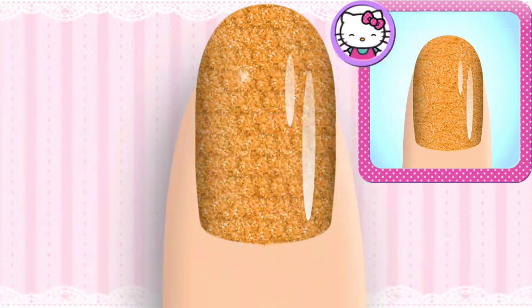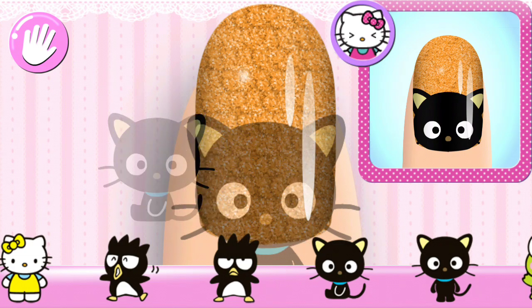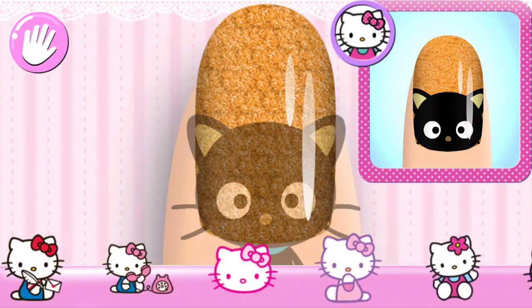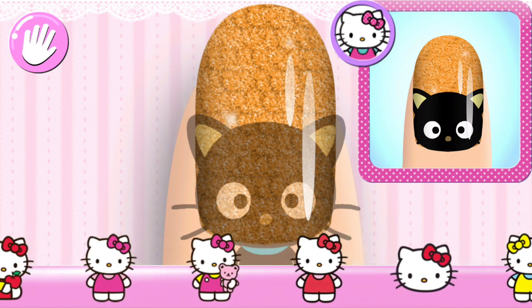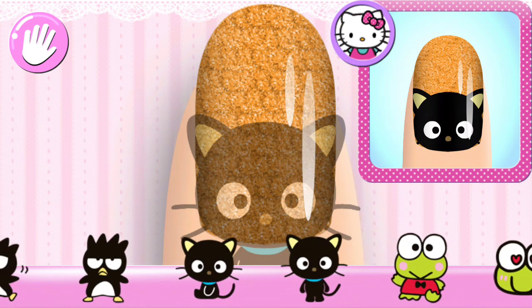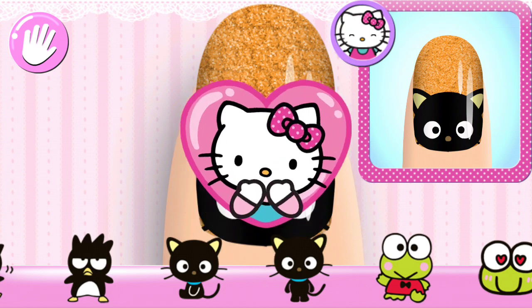Great choice! Trying something else. Swipe back and forth on the tray to see all your options. A great choice!